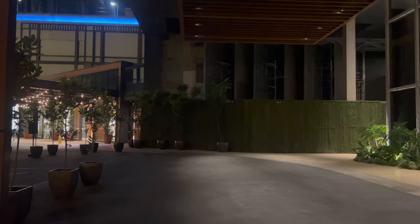All right, we're out in front of Power Plant Mall, and there's a really nice place you can walk around that has tons of plants and stuff like that. And it's pretty nice during the day and at night. Definitely would recommend it. Looks like a dog park as well.